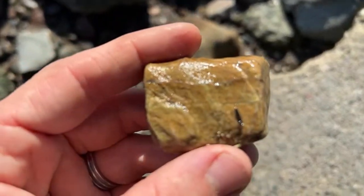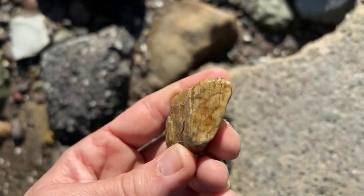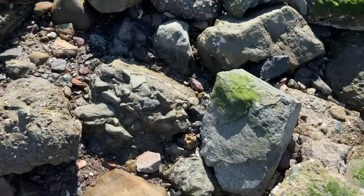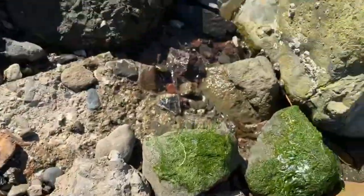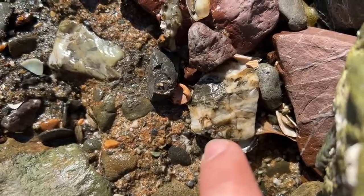Oh, some more of that K feldspar. You can see the planes in it. Got some quartz veins in there too. Ooh, what are you? Oh, do I see bands on an agate? Ooh, hold on. Before I go to that banded agate right there, look. Banded agate, we got one.